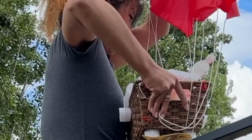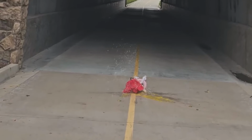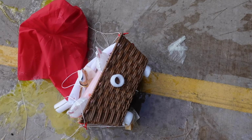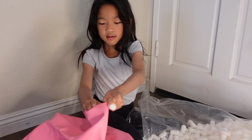We're at the park today and we're gonna do the egg parachute. Hope it goes well. Ready? Okay, good egg. Oh, I guess the parachute and the foam on the side didn't help enough. It totally landed sideways.